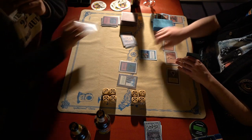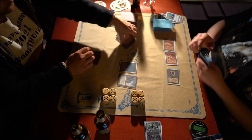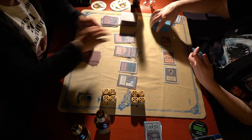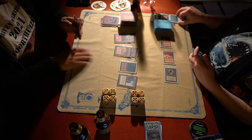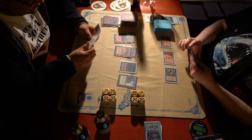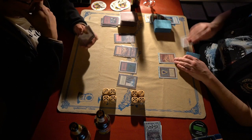There we see a Psyblast on the Dragon Whelp. So Åland here is going to take two from his own Psyblast, drop to 18. Both players still pretty high up, by the way. Both players still on 18. So this is by no means a fast game. And that's quite interesting because when I looked at the deck list, I thought, ooh, this could be a very quick game. But it is not.